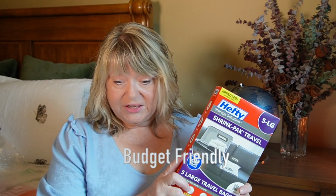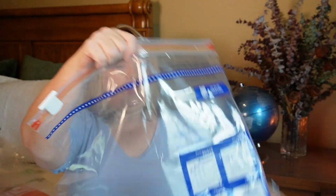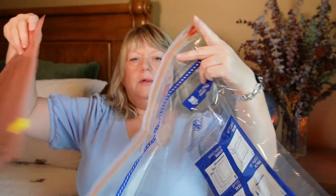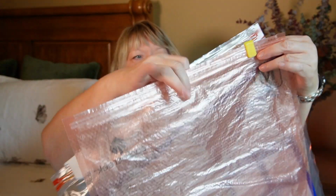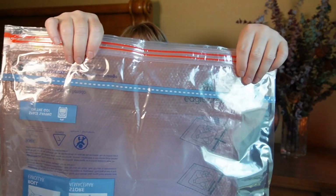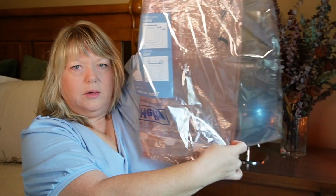These are very budget friendly. These are super practical. There are 5 large bags. So when you look at those large bags, this is the Hefty large bag. Let's go ahead and compare it to the medium size Eagle Creek. Okay, it's a little bigger in the width, but it's about the same in the length.